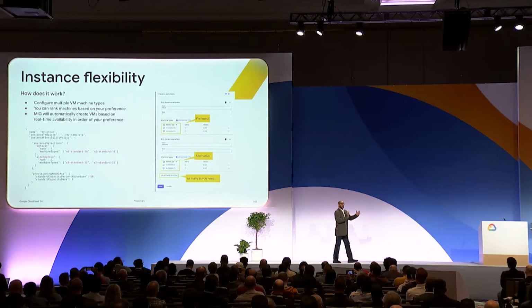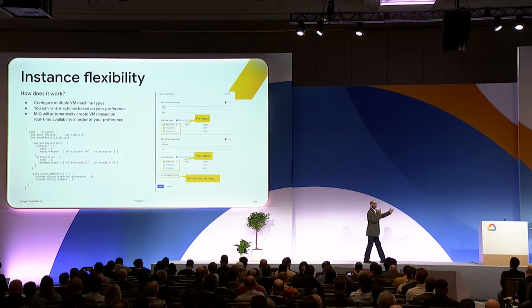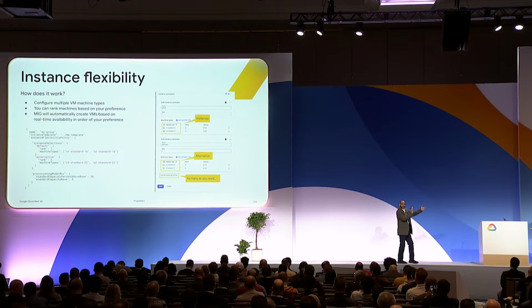If you run out of the second one, go to the third one, and so on. You could also rank them by groups so that you could prefer a set of VMs because you know that they are giving you the best price performance up front, and the system would automatically choose those over what else is available for you. If for any reason you run out of rank 1 is really when rank 2 comes into play, and so on. So you could indefinitely stack them as much as you want.